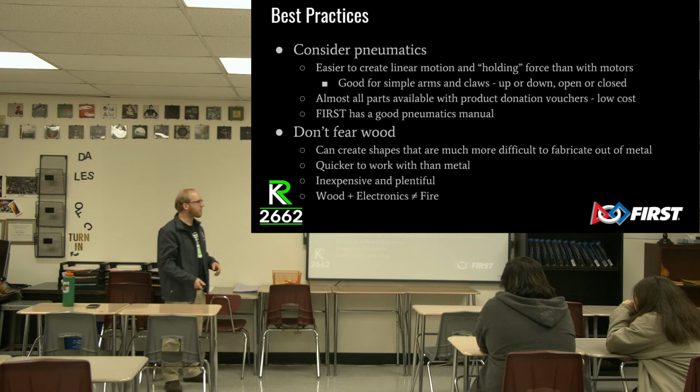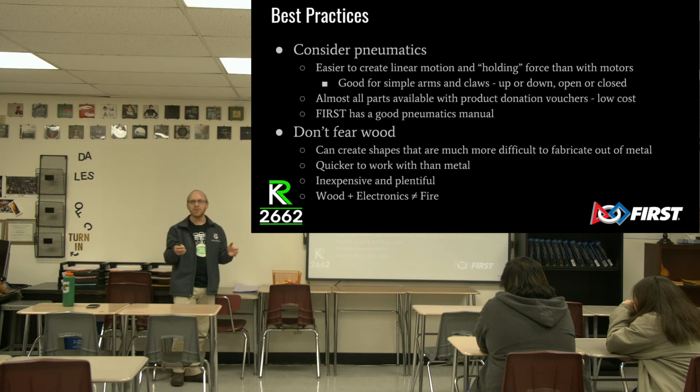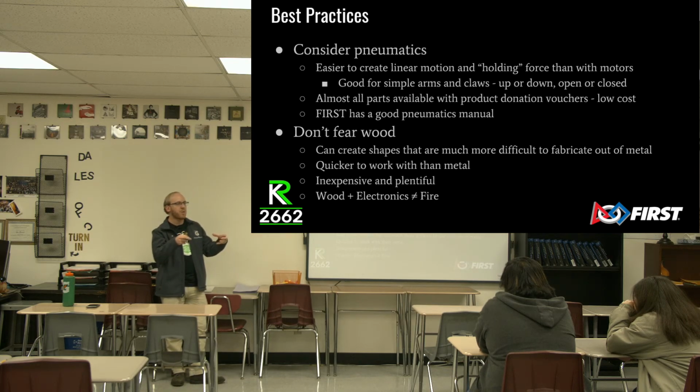It's good for claws as well, things you just need to open and close, and they can continue to apply force. With a motor, if I have to keep driving it, I'm applying power to it, I'm at stall like I talked about before, and if it's not designed well, you could potentially burn it up. Pneumatics don't care. They'll hold it, and they'll hold it until you run out of air and the robot's dead.